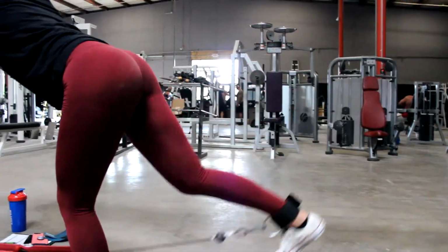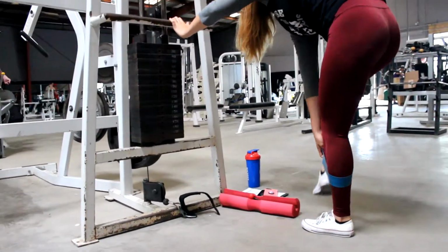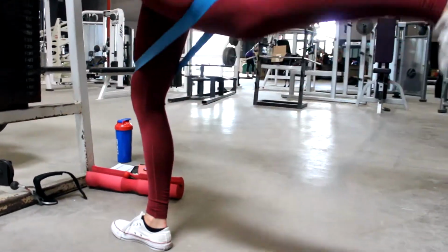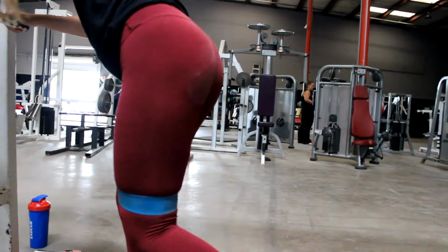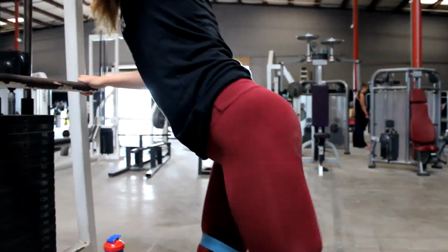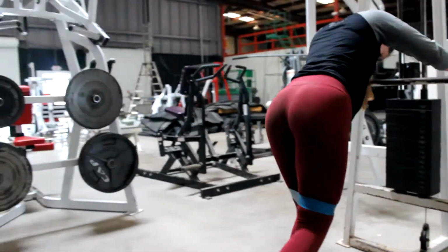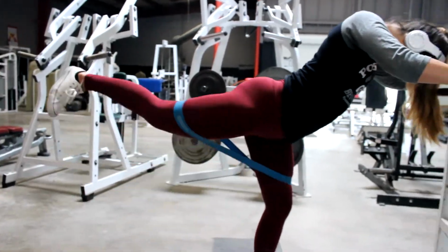Banded glute kickback is basically the exact same thing, except you just have a band above your knees instead of a weight attached to your ankles. This provides great constant tension on the glutes and really burns the glutes after the kickback. But basically with these guys, if you don't have a band, you can just do a drop set on every single set of the cable glute kickbacks. But if you do have a band, the 20 reps are absolutely killer, and I definitely recommend at least trying it out.